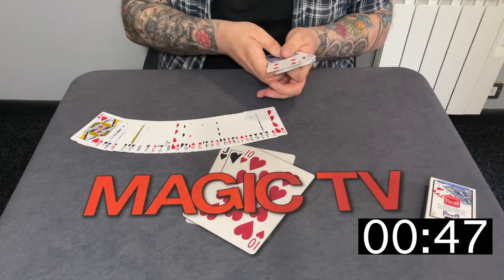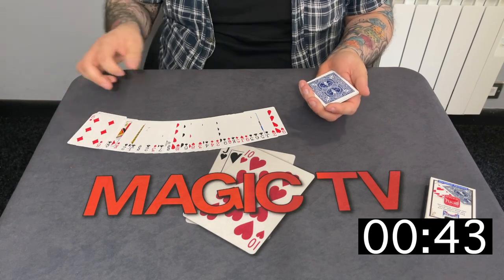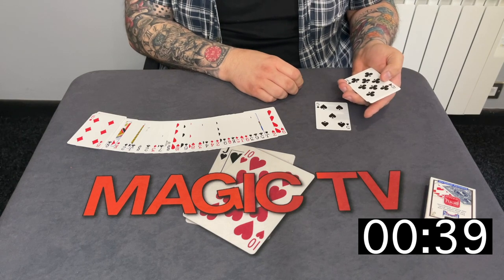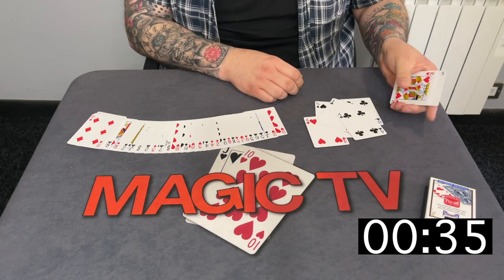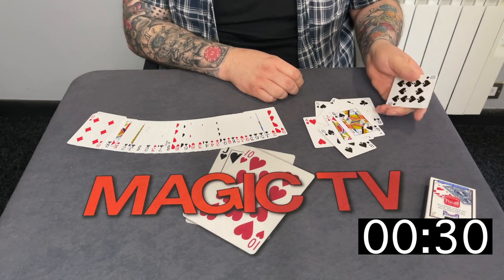And none of these cards are your card. So it means that your card is one of the face-down cards here. By process of elimination, let's find it. Is it five of spades? No. Eight of clubs? No. Ten of diamonds? No. Ace? No. Four? Ace of clubs? Four of clubs? No. King of hearts? No. Eight of spades? Jack of diamonds? No. Well, hang on a minute.